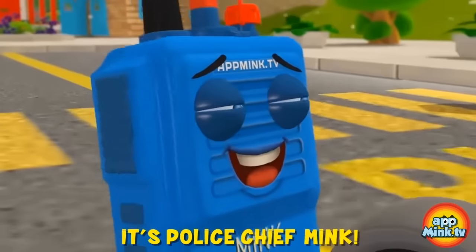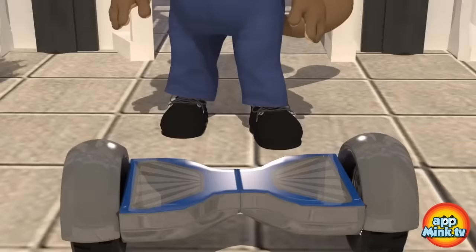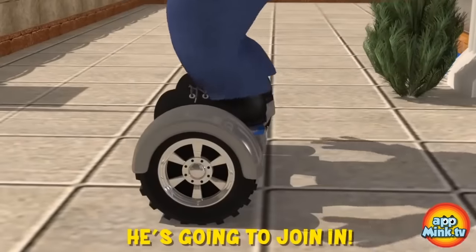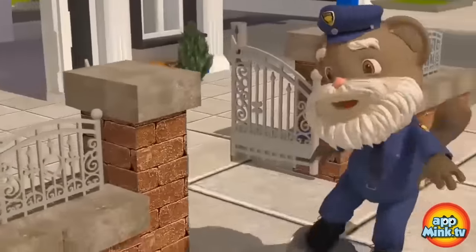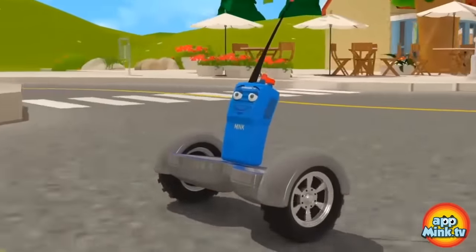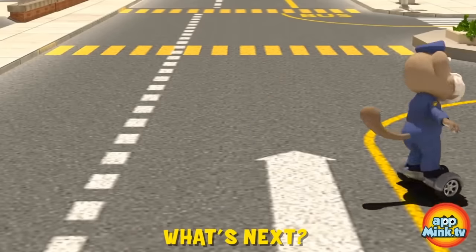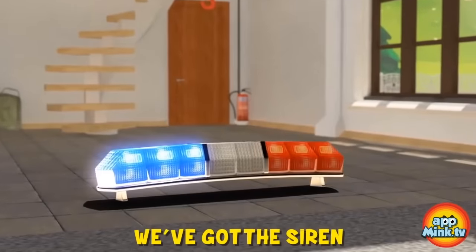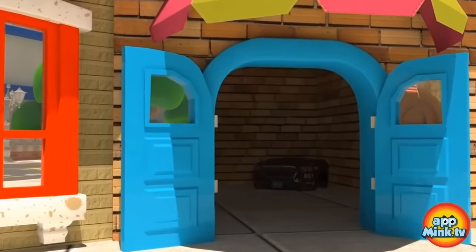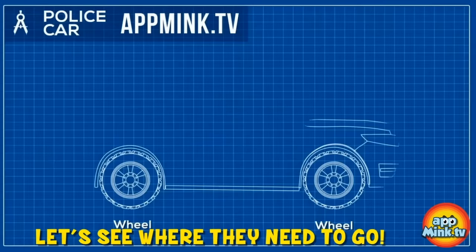Uh-oh, it's Police Chief Mink. Oh wait, he's going to join in. All right, now that the wheels are getting into position, what's next? We've got the siren, the bumper, the hood and the headlights, and the trunk and the taillights. Let's see where they need to go.